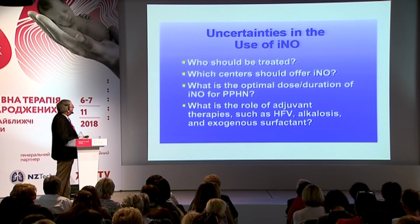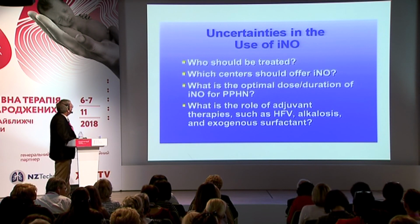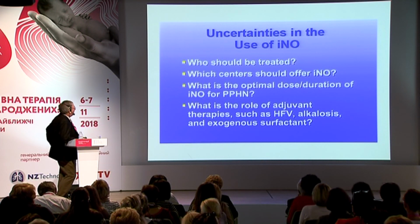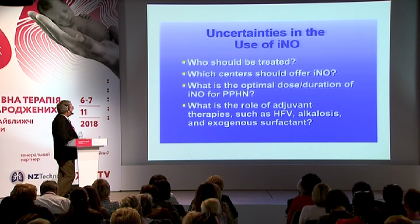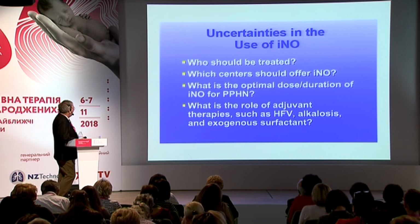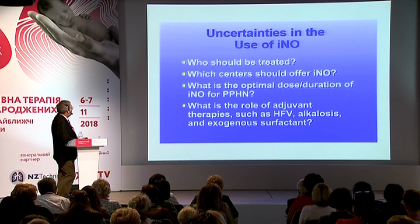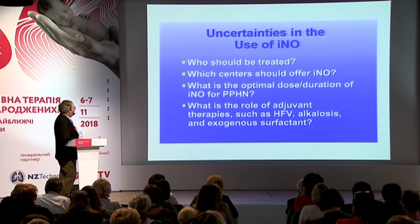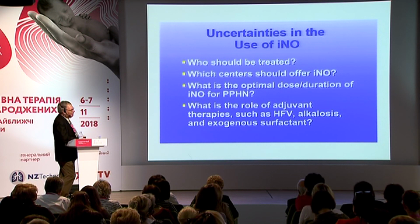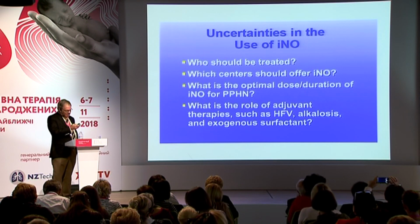There are still some uncertainties in the use of inhaled nitric oxide. Who should be treated? Which centers should offer inhaled nitric oxide? What is the optimal dose and duration of therapy for iNO when you're treating persistent pulmonary hypertension? And what is the role of adjuvant therapies such as high-frequency ventilation, alkalosis, or even exogenous surfactant?